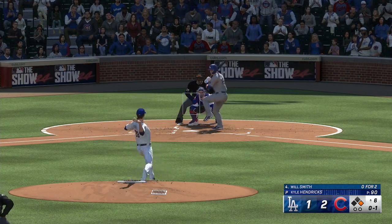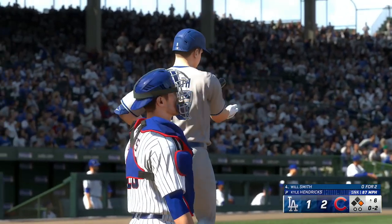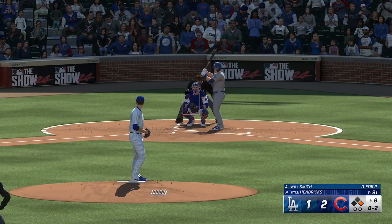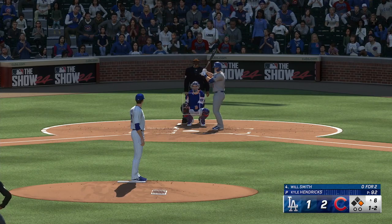And he deals. Check swing. One around. And it's 0-2. And that's in the dirt. Way to lay off that pitch down.